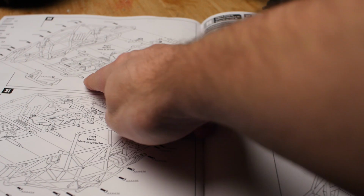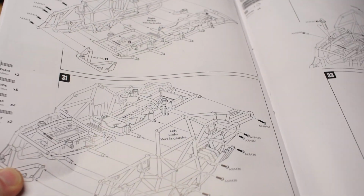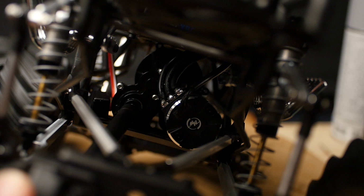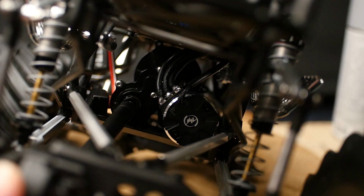But right now, it's weird because the instructions don't talk about wiring the ESC. So I kind of had to jump some steps ahead to fit the tray that holds the motor and the transfer case there, the gears. And I had to finagle that to get the wires nice and tight. You can kind of see how tight I kept them.